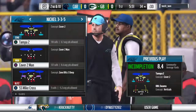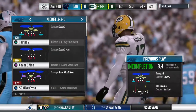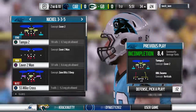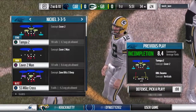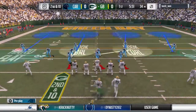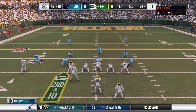So much of this game is focus and concentration. And whenever I see guys running the in route, I know that in the back of their mind, they're always wondering who's lurking inside that might put a big hit on them as they try and catch the ball. So they're still at the original line of scrimmage here. Second down and 10. And on the outside, they're playing press coverage.